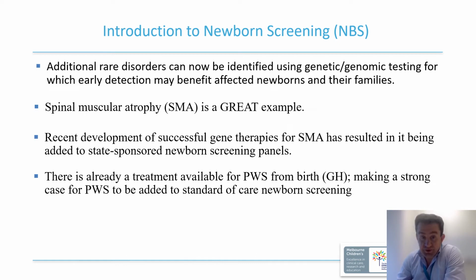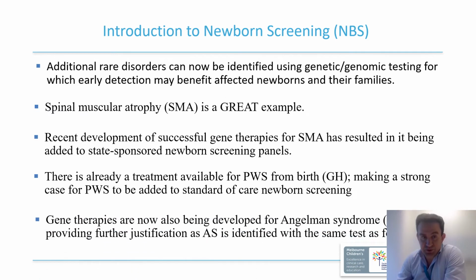For Prader-Willi, there is a treatment already from birth, growth hormone, that makes a big difference and supports a strong case for Prader-Willi to be added to standard of care newborn screening. Gene therapies are now also being developed for Angelman syndrome, providing further justification as Angelman is identified by the same test as Prader-Willi.